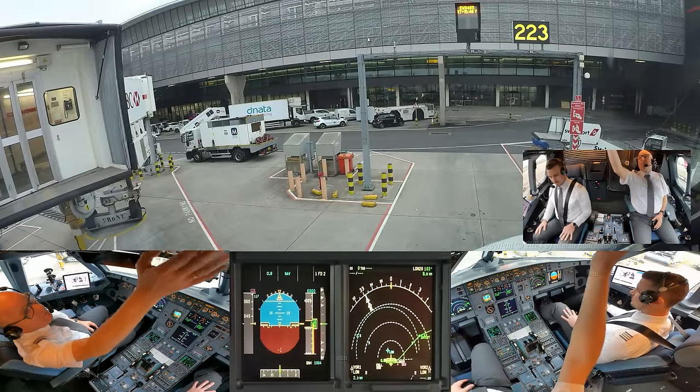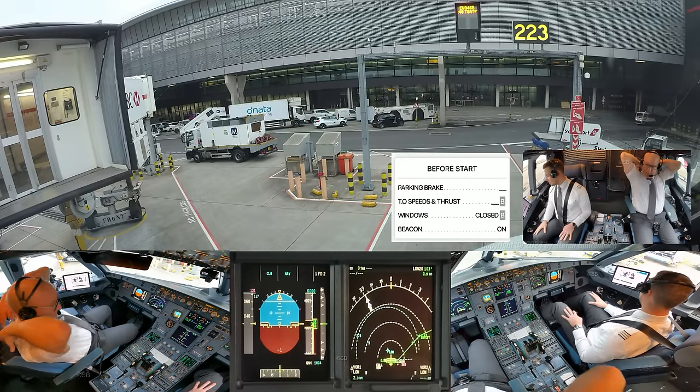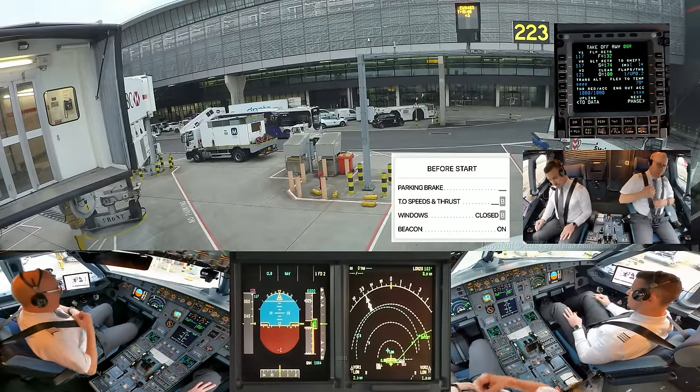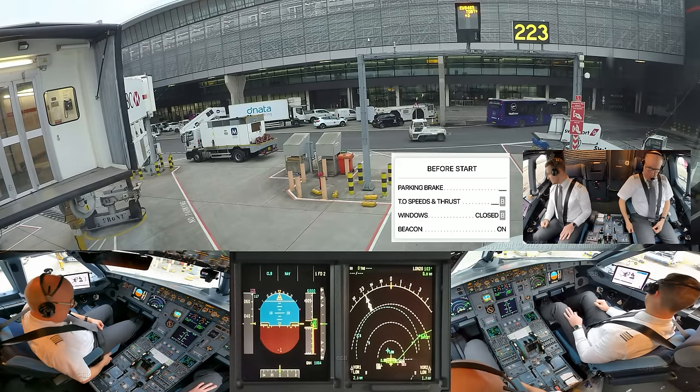That's it, they'll be there in about 30 seconds. Thank you. Okay, before start checklist, parking brake. Is set. Takeoff speeds and thrust. 117, 117, 121, flex 79. Windows. Closed. Closed. Beacon. Is on. Before start check is complete.